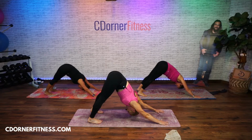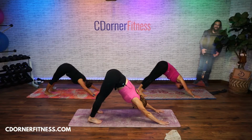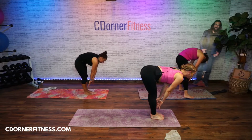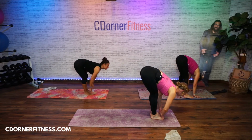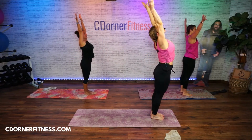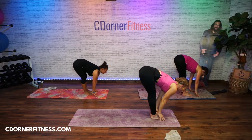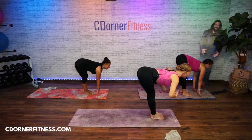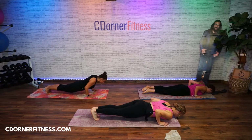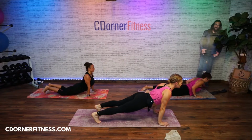Good, hold. Big breath in. Exhale, walk or jump your feet forward. Yes, good. Roll yourself. Look forward. And then down. Inhale all the way up. Now, allow your flow to be your own. Fold forward. Inhale, lengthen and look forward. Exhale, walk or jump back and lower down on the same breath if you can. Inhale, up. Exhale, curl the toes, down dog.